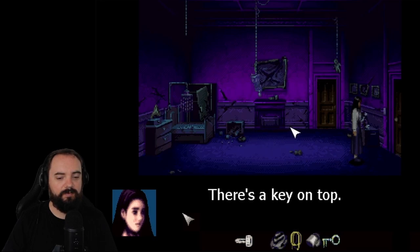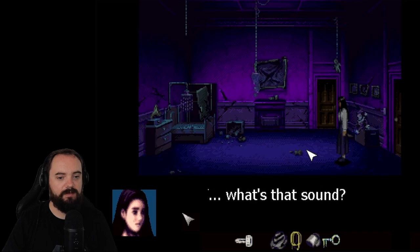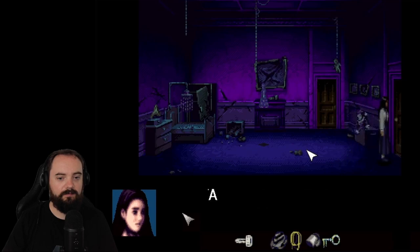There's a key on top. Okay. Pocketed the ritual key. And then the doll comes at us. What's that sound? It's a killer doll, just like in the last episode. Ah, it won't open.